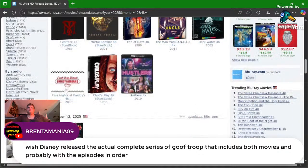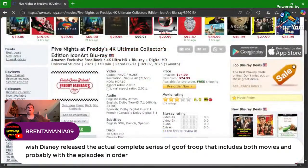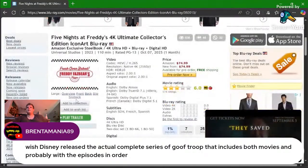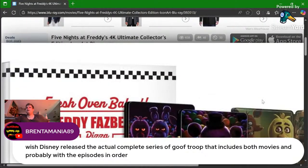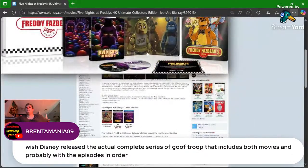Five Nights at Freddy's is getting some sort of interesting release right here. 4K Collector's Edition icon or art. I don't know what this exactly is. We can get a closer look at it. Oh, okay. So it's a steelbook inside of a pizza box, essentially. I need to learn how to zoom out. Ah, there we go. I learned.